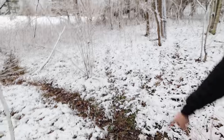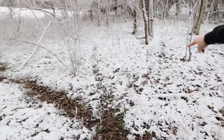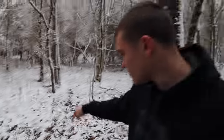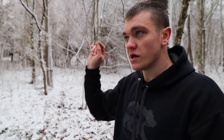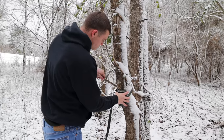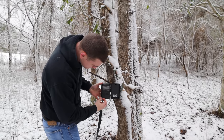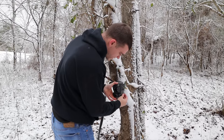Easily right through here. You can also see right here that this main trail goes out to one and two separate trails. So I'm actually gonna set it on that tree right there so it can watch right here and see everything that happens on this trail 20 yards from the camp. Turn it on. And it's now ready to go.